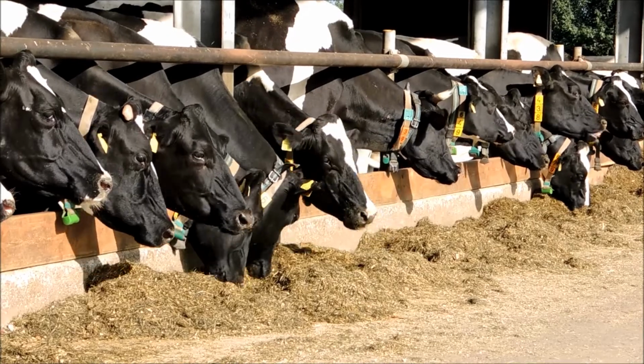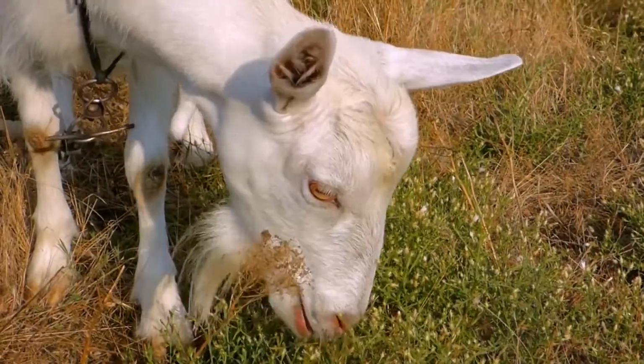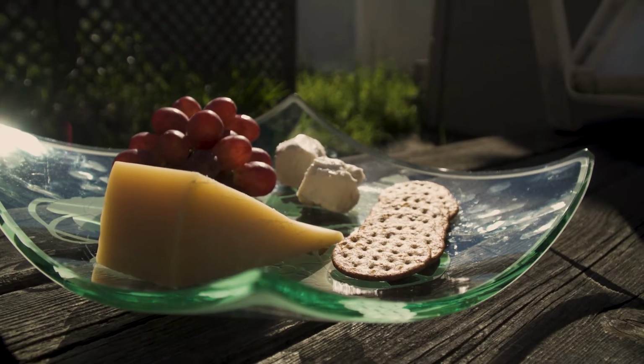Most people living in the United States consume cow's milk products. However, the consumption of goat's milk is on the rise. So there are a couple of differences when we look at goat's milk and cheese milk, and a lot of that comes from the animals themselves.